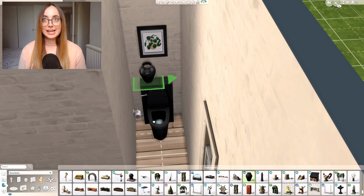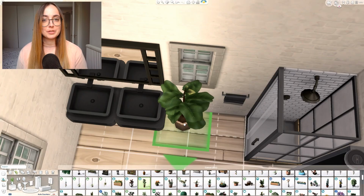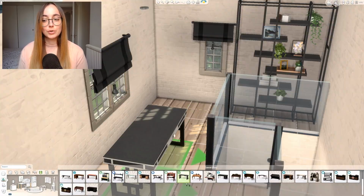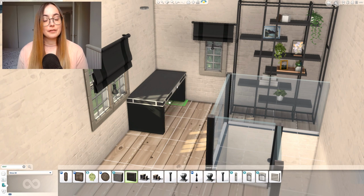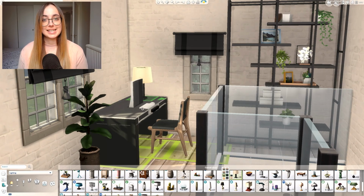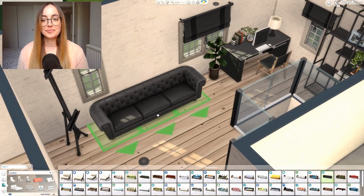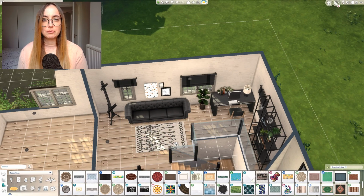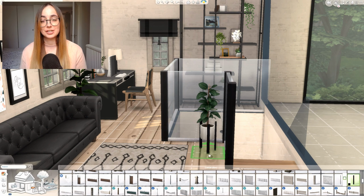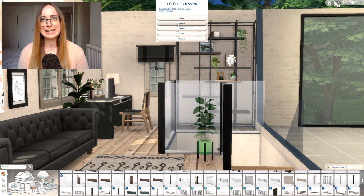So I decided to go for darker colors this time, which might surprise you because the classic farmhouse interior is usually white and light wood. I have incorporated that in my previous builds, but for this one, I decided to go dark and really modern with blacks and dark, medium brown woods. And I think it looks so cool. Especially the kitchen. I think the kitchen might be my favorite part in this entire house. It usually is. I love doing kitchens.